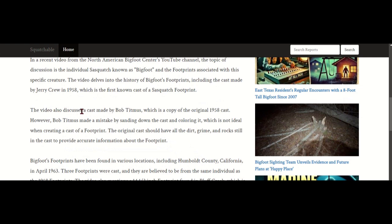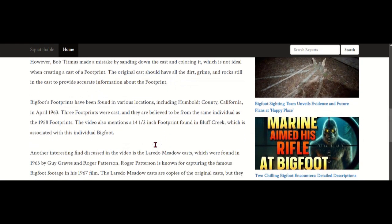The video also discusses a cast made by Bob Titmus, which is a copy of the original 1958 cast. However, Bob Titmus made a mistake in sanding down the cast and coloring it, which is not ideal when creating a cast of a footprint. The original cast should have all the dirt, grime, and rocks still in the cast to provide information about the footprint.